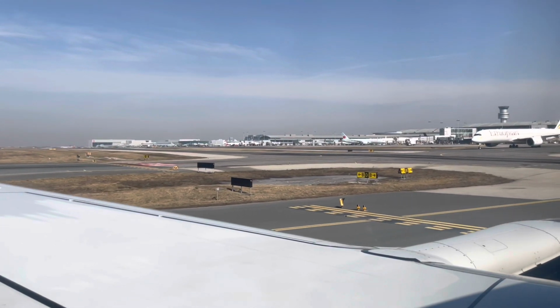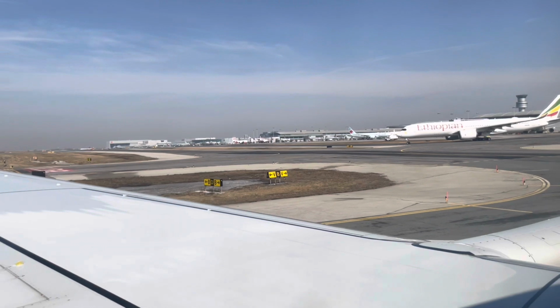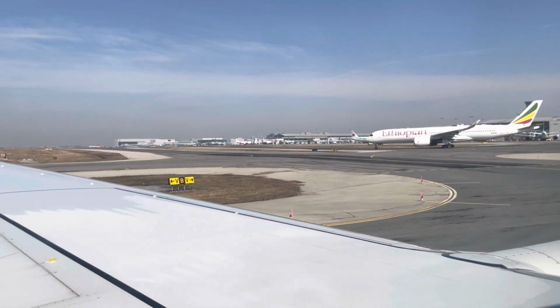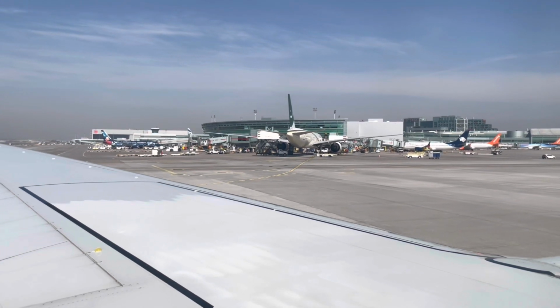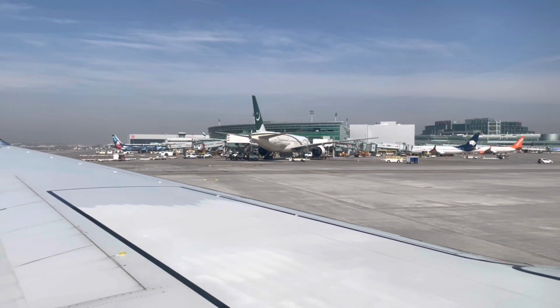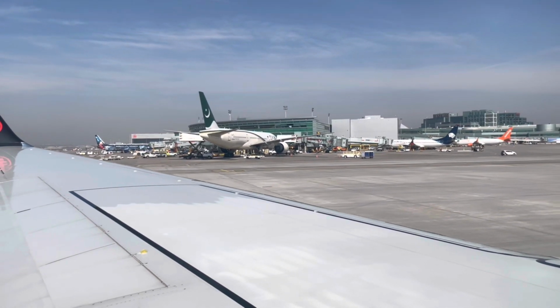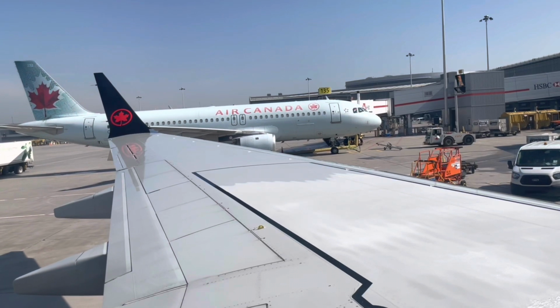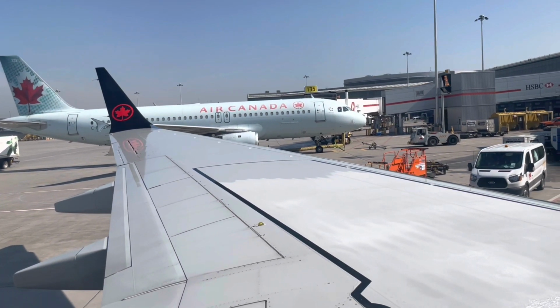Final thoughts on the Air Canada 737 MAX 8 pretty much sum up to, it's an okay plane, but not as good as their A320s. The aircraft does have its perks. It has a very nice interior, along with an IFE leaps and bounds ahead of what you get on the A320. However, when it comes to things like the tray table, lavatory, and seat padding, it really lacks compared to the A320. Air Canada certainly did a better job than what they did on their 787 Dreamliners, but that's not a very high bar.